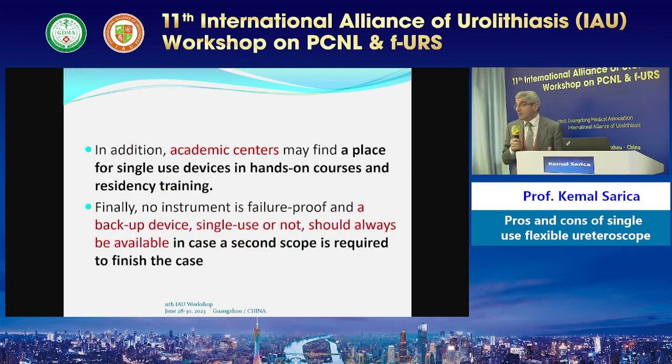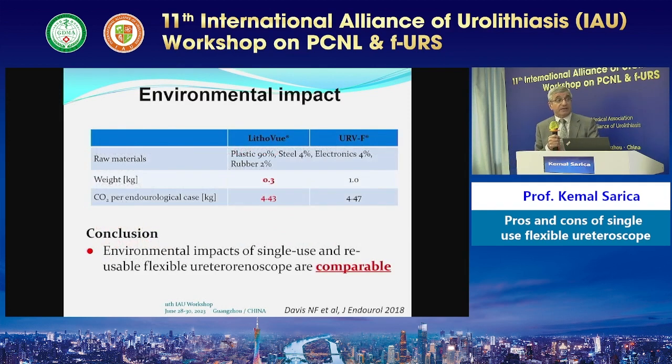In addition, we are working in academic centers, and they may find a place for single-use devices in hands-on courses and residency training. Also, as I told you, if you have a reusable one and it is damaged, and you don't have any other, then all your activities will stop. Finally, no instrument is failure-proof, and a backup device, single-use or not, should always be available.